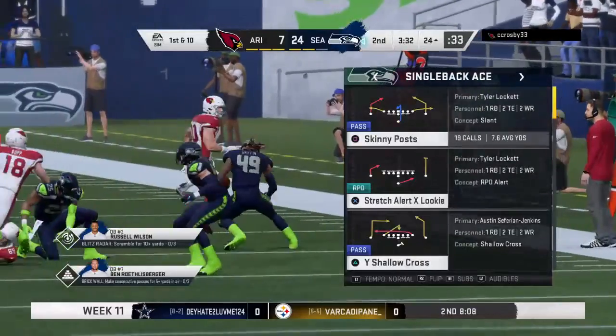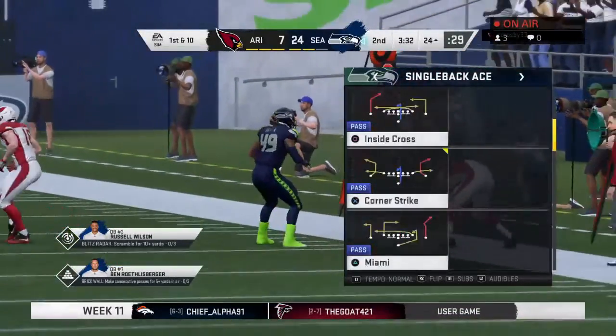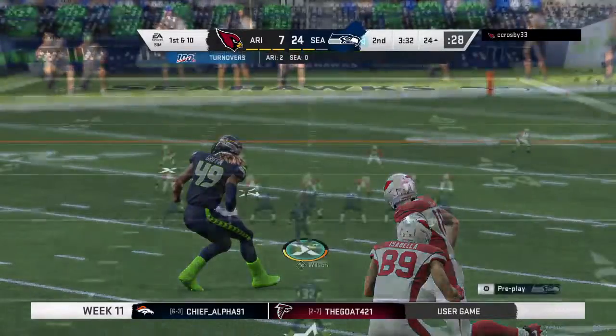Well, that's a drive killer right there. Not a really confident throw either. This one was kind of up for grabs, and it's going to come down in the hands of the wrong team. Come on.